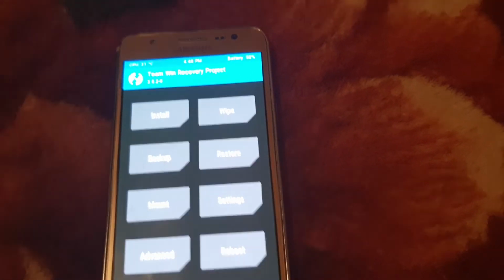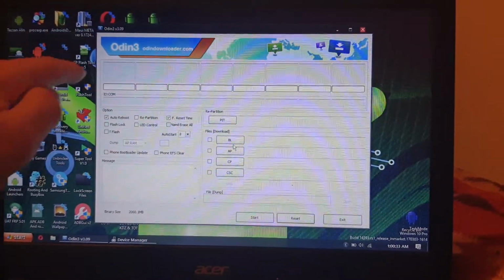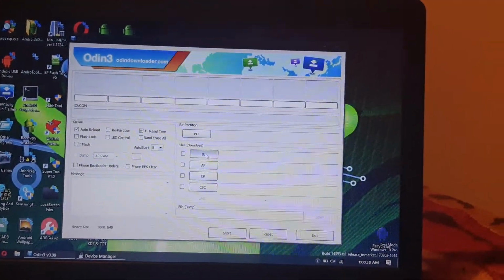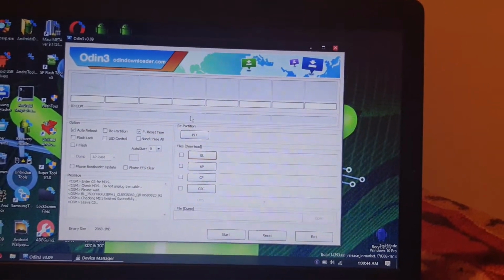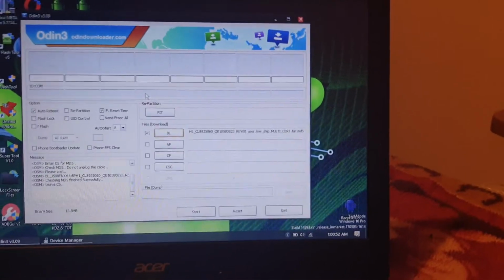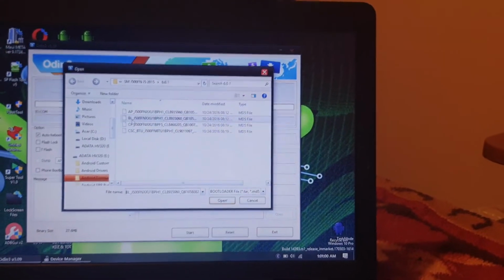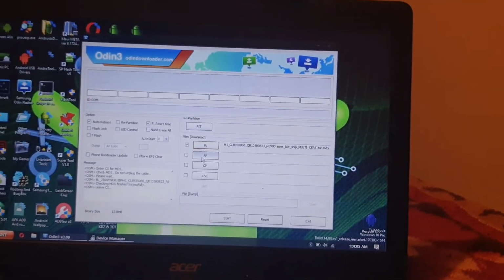So I have Odin on my computer. We need this version of Odin, and on bootloader we need to select the file with BL. This is the file with BL. We have to do that, and then we are going to go on AP and select this. Oh no, reset. Go on BL and select BL.